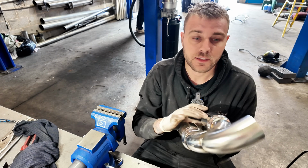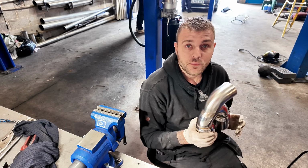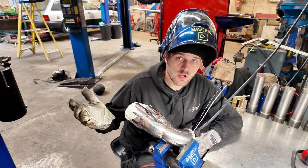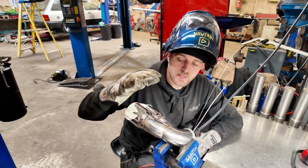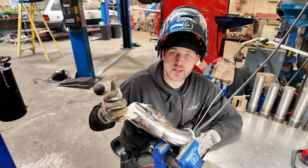Before we go any further, let's have a little trial run on the car, make sure it actually fits and we've got space. If it does, then we'll weld it. Right, check fitment, all good. We've got clearance, not a lot, but we have got it. That'll do us. I've given it a good clean, wiped down with acetone, we've tacked it together. Next step now is going to be to weld it.